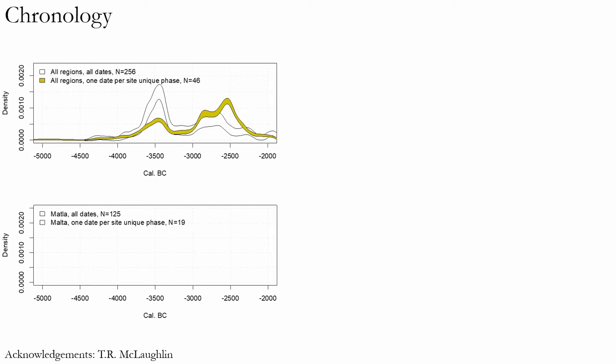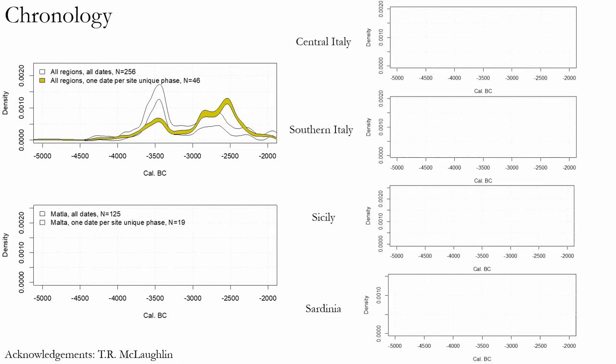But I think what's really interesting as well is bringing it down by region. Whenever we do that, of course, we begin to run into some problems, and certain regions just don't have as much data as others, but it's still really worthwhile.